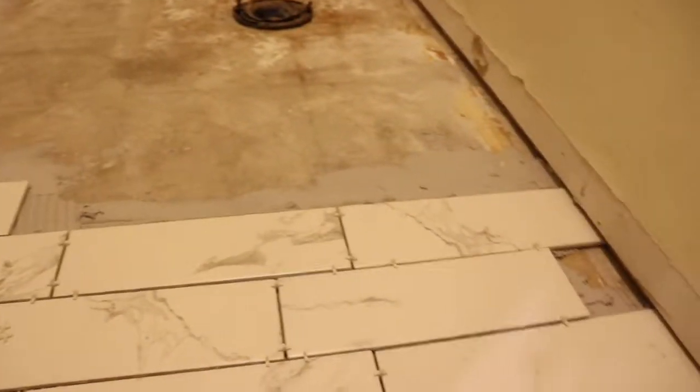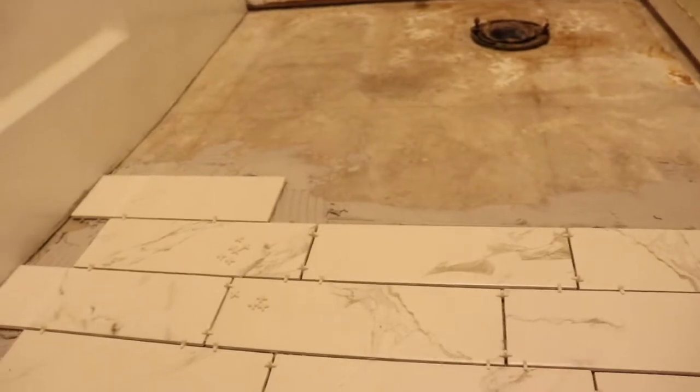Okay, so nothing much has changed, obviously. So we finally started laying the tile, which is exciting. My marble tile, which I really like. And this is not that hard, but it's tedious as all get out. So I'm gonna get something to eat and keep going.